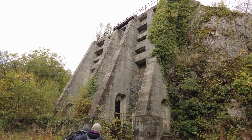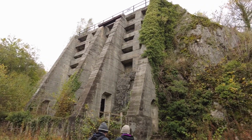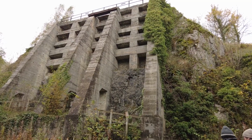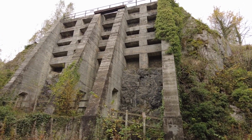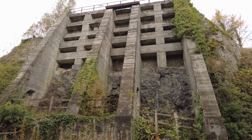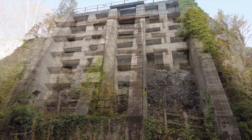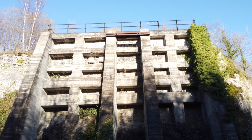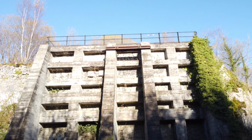From 1880 to 1934 this structure housed lime kilns, which produced up to 50 tons of quicklime every day. Throughout the 19th century, the demand for quicklime increased for the growing chemical and steel industries, as well as for use in agriculture.